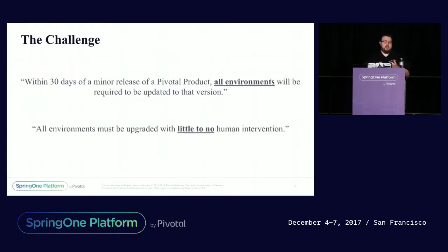So the challenge. My boss at the time came up to me and he said, man, I'm just tired of being behind on all of our patching. Whenever I would ask you about a new feature, you would always give me the excuse of, oh yeah, we'll just install that on the next release. So he came to me and he said, well, within 30 days of a minor release, all of our environments need to be updated to that version.